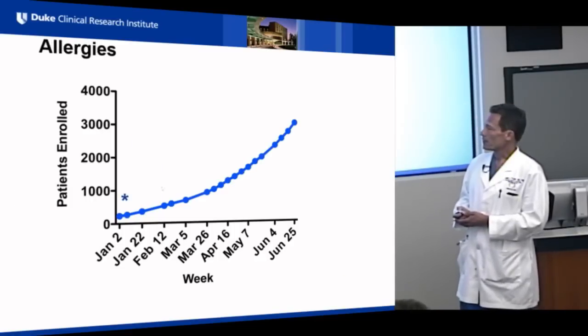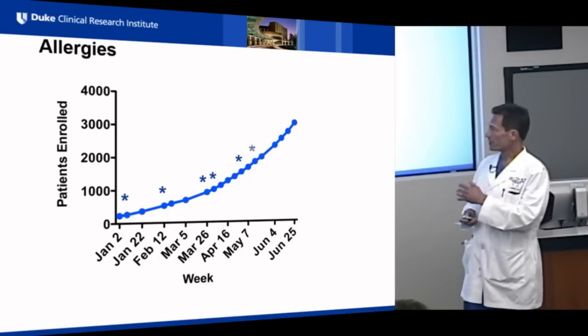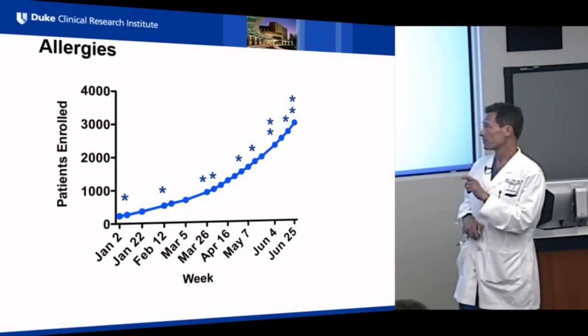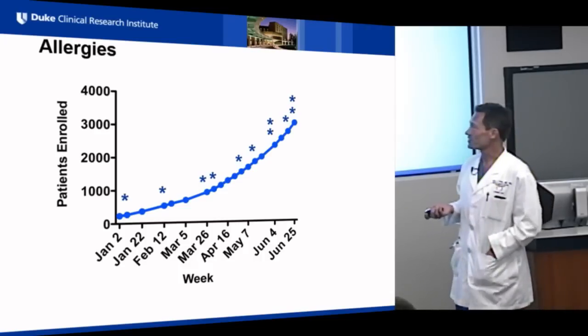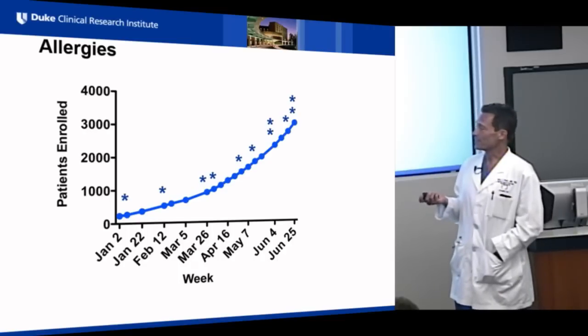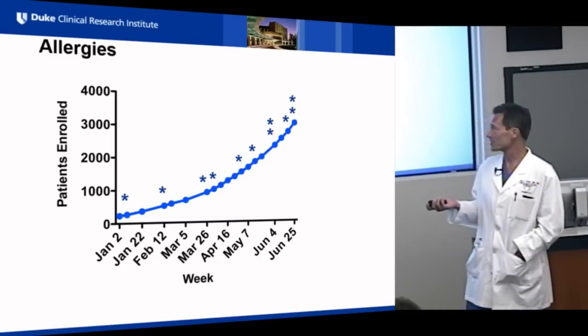This is a depiction of the enrollment in the trial, which really started in late 2013 and continued up till now, almost a year ago in 2014. Each of the stars is an allergic event that I was notified about on the helpline, which, as you see, as enrollment starts to pick up, occurred more frequently. I think we could have a whole talk about the DSMB approach to this issue during this trial.